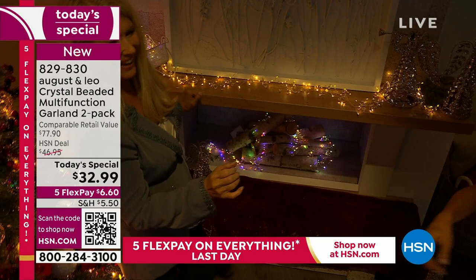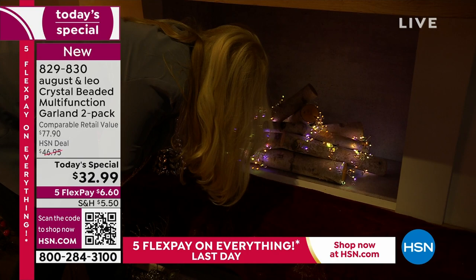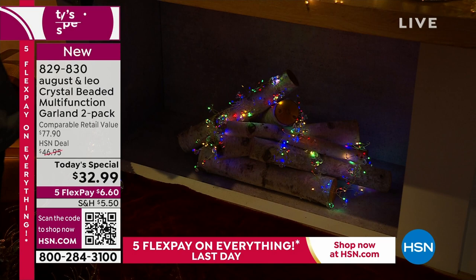Okay, look at the difference. It's so pretty. Isn't that pretty, guys? Oh, my gosh. Because a lot of us, if you don't use your fireplace, you can still decorate it beautifully and add light to it without the fuss. And you still feel the warmth, like the spiritual warmth of what a fireplace does. It's not just an empty space.